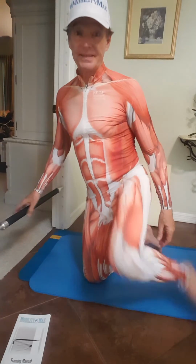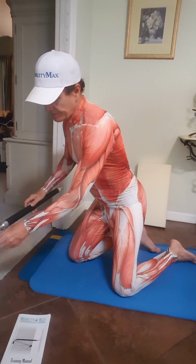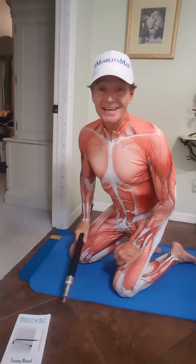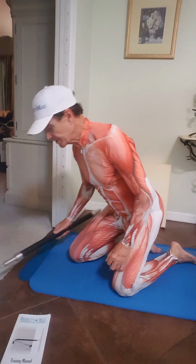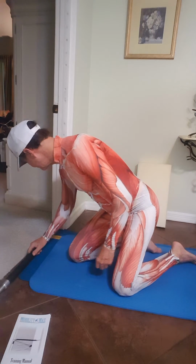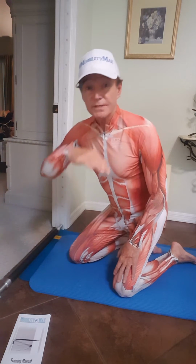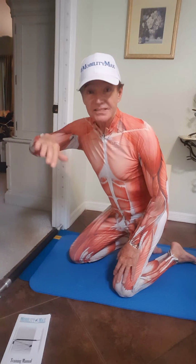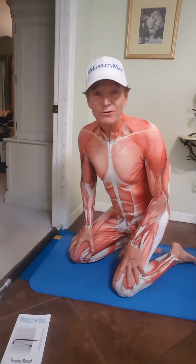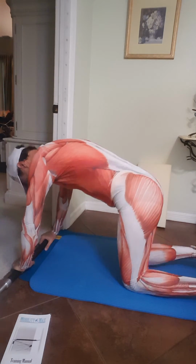Okay. So the next one is one you've seen, I'm sure, in yoga and other practices. I call it the dog and the cat. It looks like this. So what I'm going to do is I'm going to oscillate the spine through flexion and extension, but then I'm also going to bend to both sides. So lateral bending. Here's how that works.